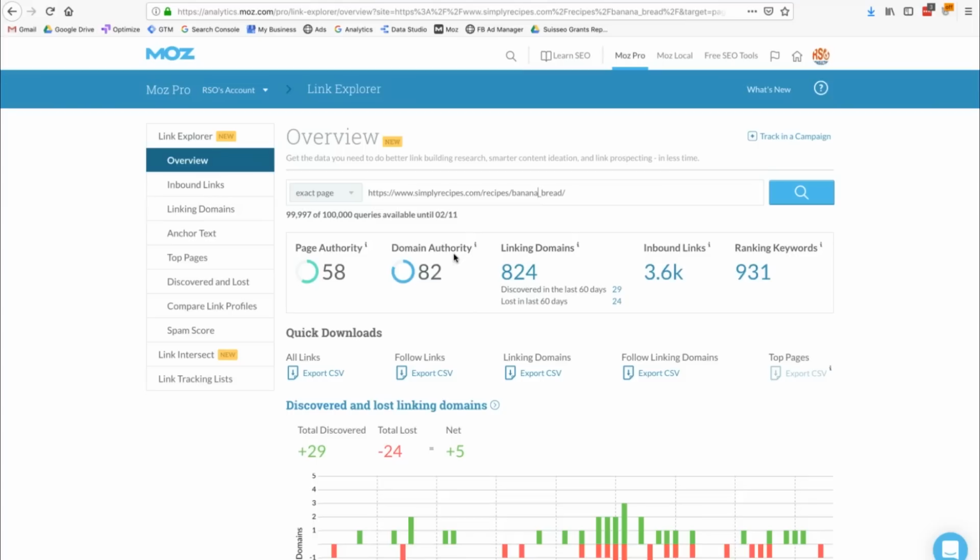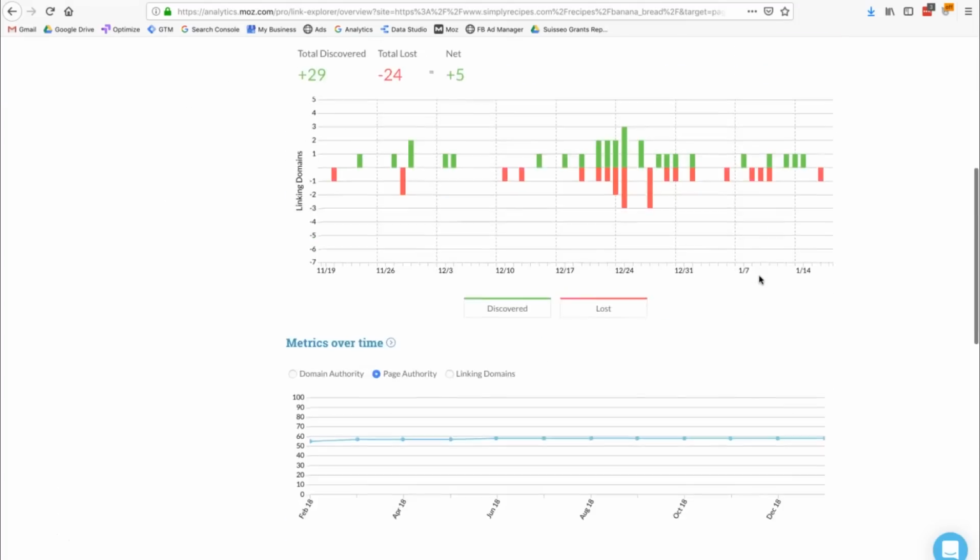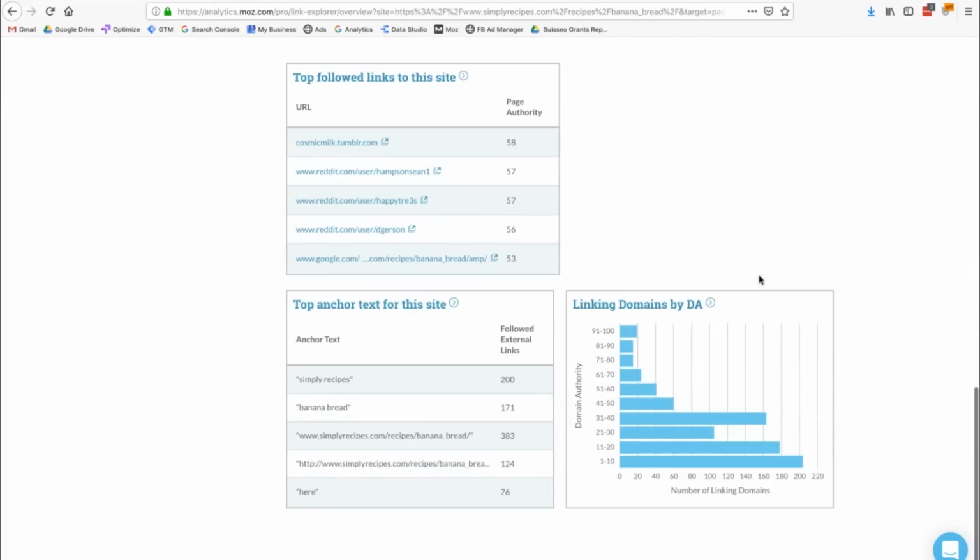And what does that mean? Well, that means that they have a lot of good links from other domains of high quality. They have 824 linking domains to this one domain. They have 3,600 inbound links, and they're ranking for a lot of different keywords. So if we scroll down, we're going to be able to see kind of a breakout, the quality of websites that are linking to them.